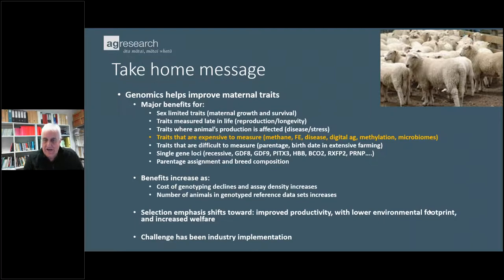I like to start out with a take-home message. Basically, genomics really does help improve maternal traits. It has major benefits for sex-limited traits that you can only measure in females, like maternal growth and survival, or traits measured late in life, like reproduction and longevity, typically after you've selected the females you're going to keep. It also helps with traits where production is affected by disease or stress that only some animals are exposed to, or only in some years. And traits that are expensive to measure: methane, facial eczema in New Zealand, digital ag measurements, measurements related to stress, or expensive traits like microbiomes.